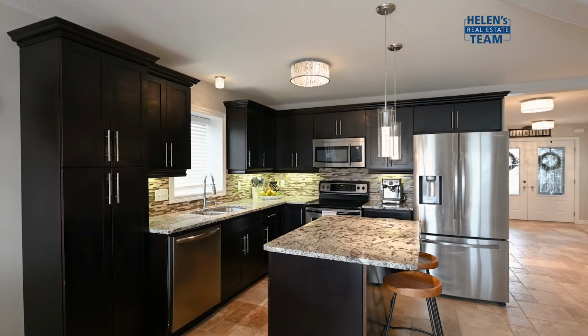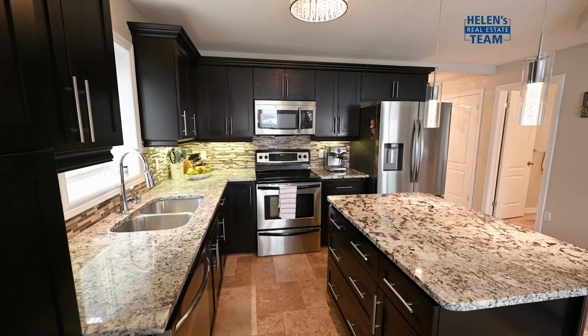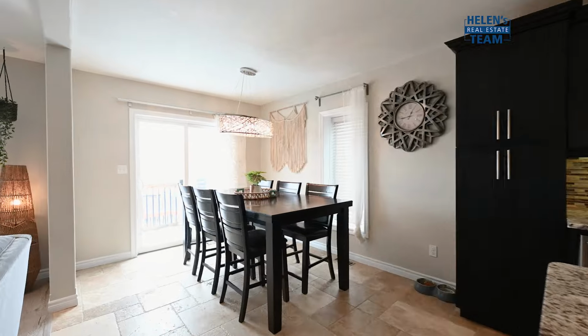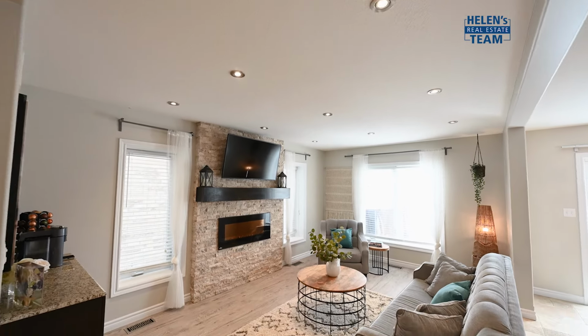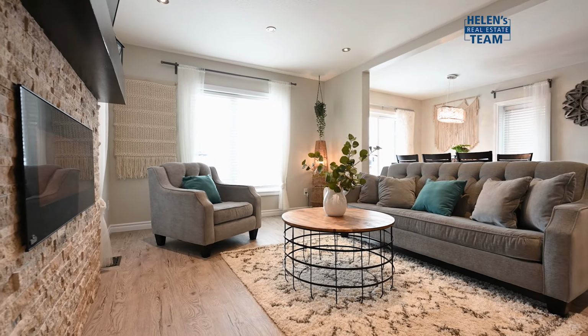The kitchen is fully upgraded with sleek granite countertops, undermount lighting, a stone backsplash, and an oversized newer refrigerator. A wide open floor plan and gorgeous stone feature wall fireplace enhance this already brilliant space.